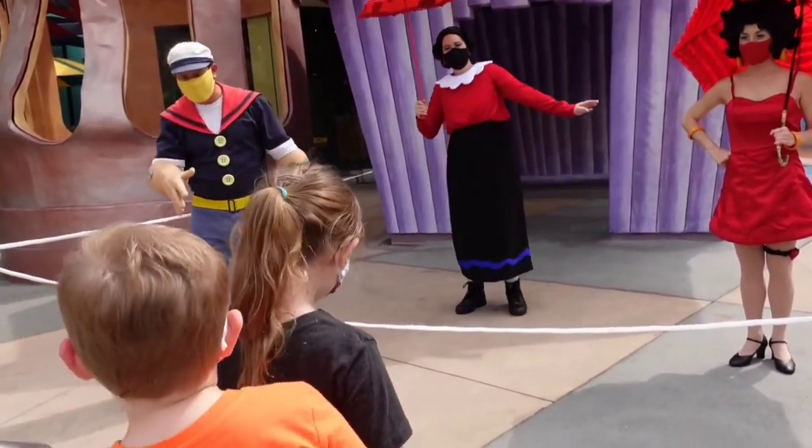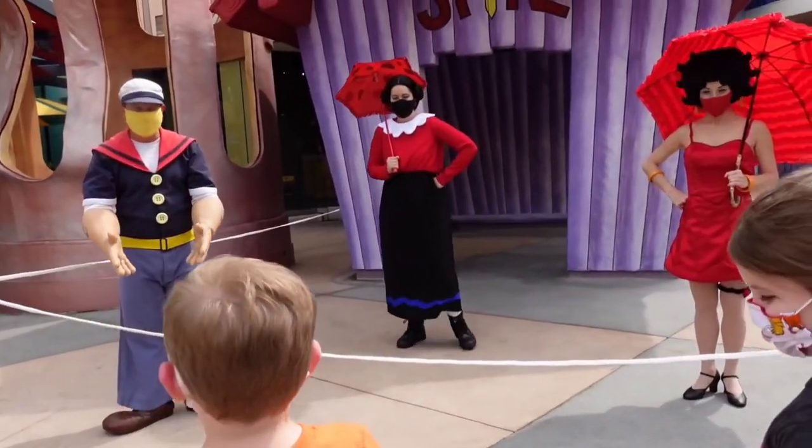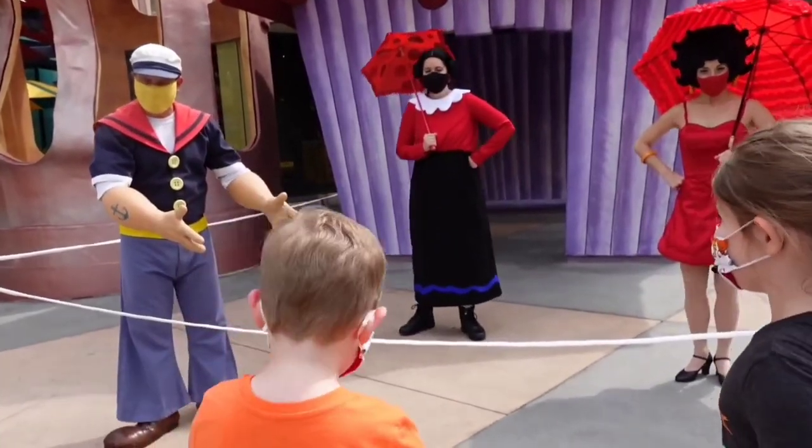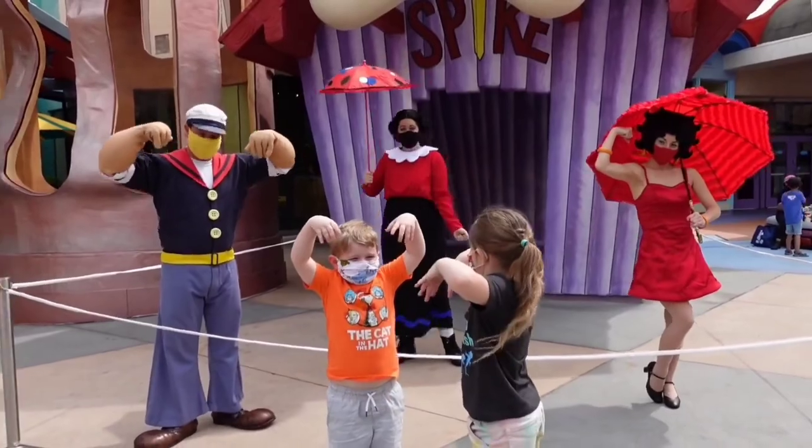Who's this? Peek-a-boo. You must be the Cat in the Hat. Yeah, it's written on your shirt. Would you take a picture with us? Say yeah. Put your muscle or something like that. Do your muscles. There you go. Put them up. You're gonna get them ready too.